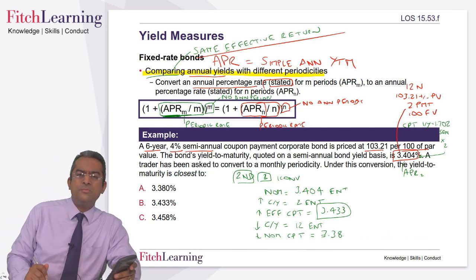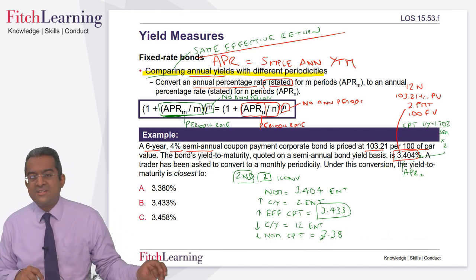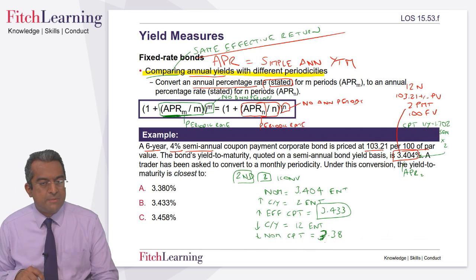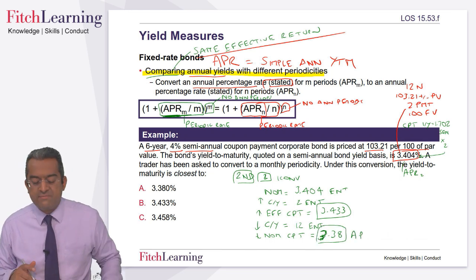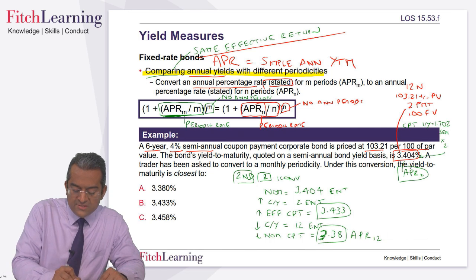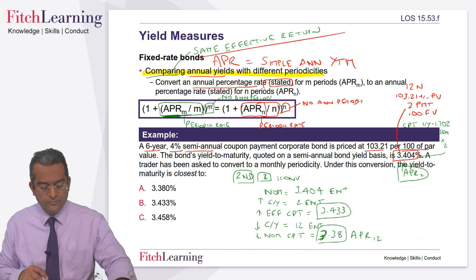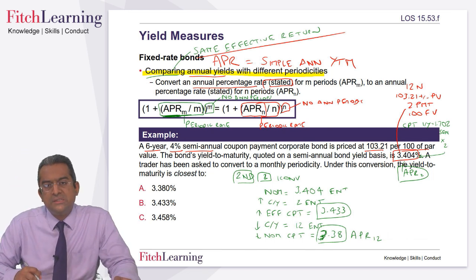And the reason why it's smaller is because, of course, if you're paying more frequently, the nominal rate doesn't have to be as big to give you the same effective return, because you get more compounding benefits. So, see, guys, that is probably the most efficient way to solve that one. Okay, hope that was all right.